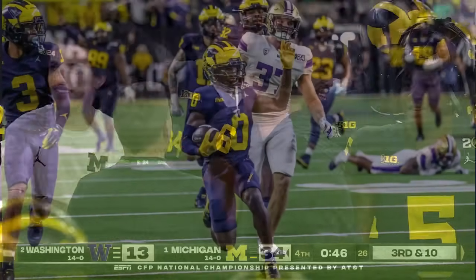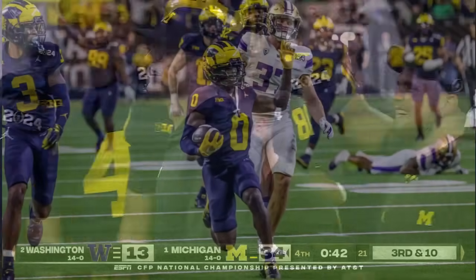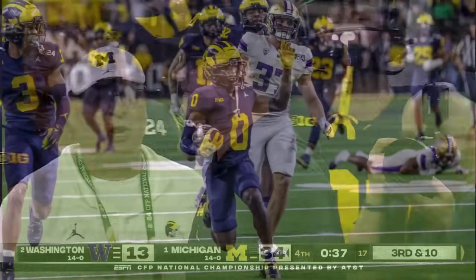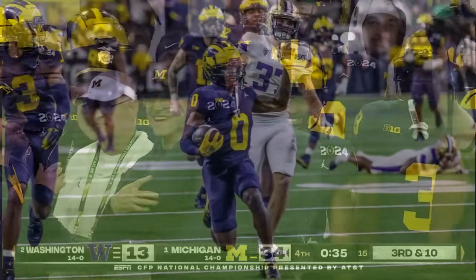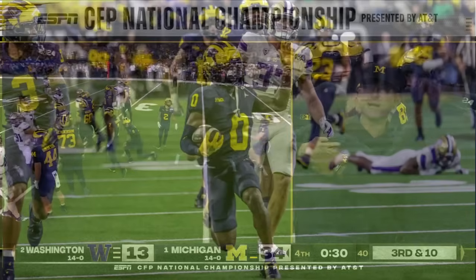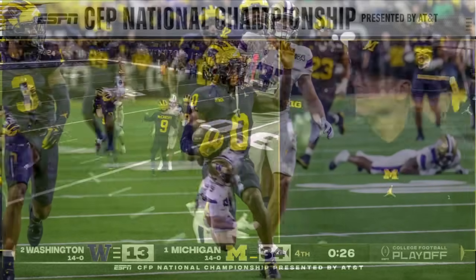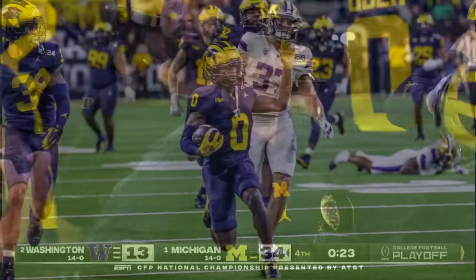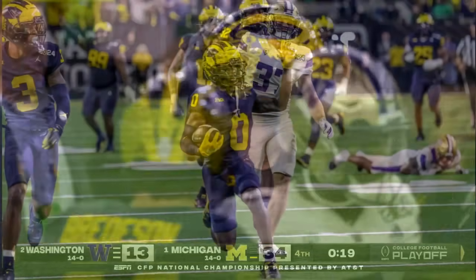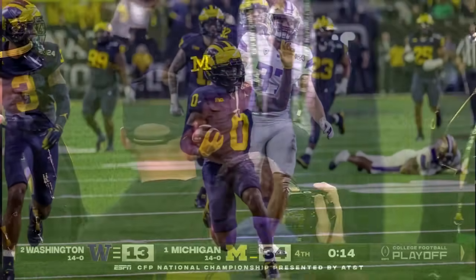The fans begin celebrating here in the final minute. Their first national championship since the 90s as well. We talk about, Cam, you and I talk about how similar these programs really are. One a Pac-12 version, one a Big Ten version, right? But the knee taken by McCarthy, and the Wolverines run out onto the field. Michigan wins the national championship game over the Washington Huskies. The final score here in Houston tonight will be Michigan 34, Washington 13.